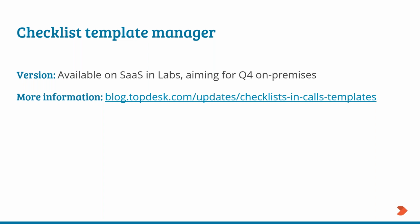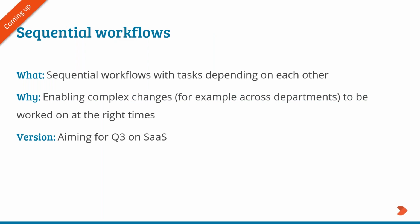And we're doing quite a lot more. One of the things is about sequential workflows, so tasks depending on each other. You first have to have an AD account before you can actually do the next step.